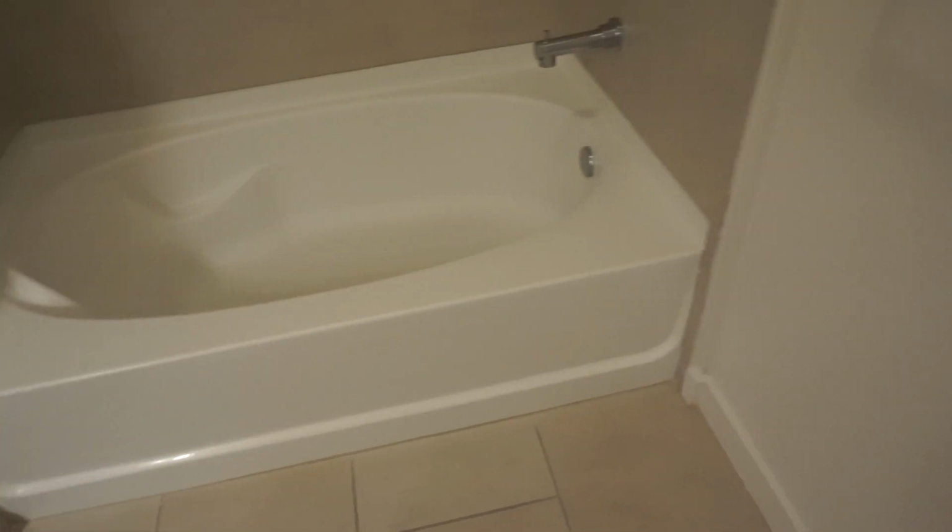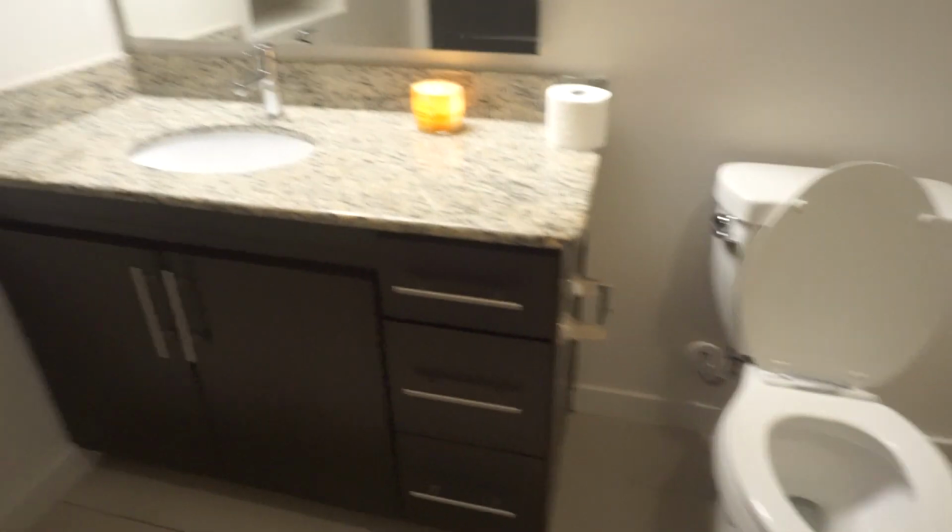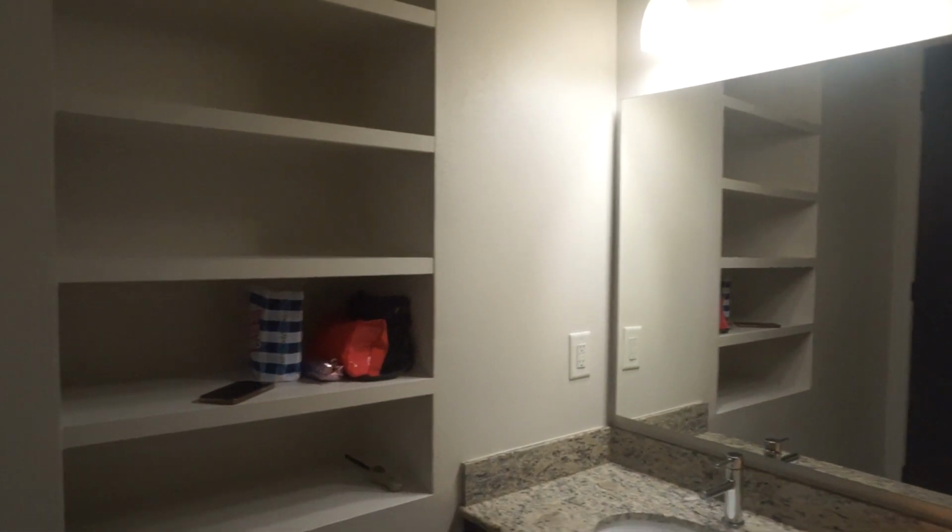So, nice sized tub. I love taking baths. And again, just some more storage. You guys, I'm just ecstatic. So I can just put toilet paper in here, overflow candles, and just find me more storage. So that's important. Obviously just the toilet. So there we go.